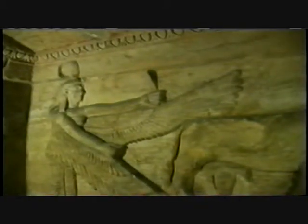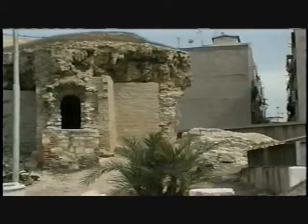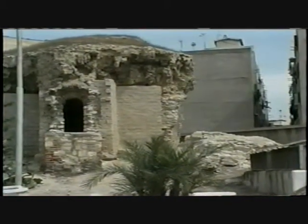The catacombs of Kom el Shokafa is a place where the burial rites of ancient Egypt, ancient Greece, and Rome come together, completing one of Alexander the Great's dreams of combining the cultures of the ancient world into one.